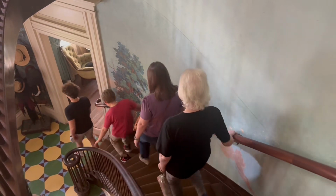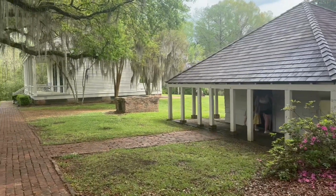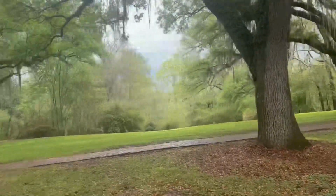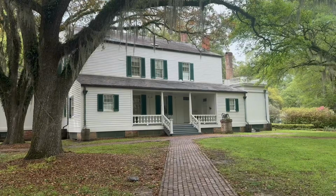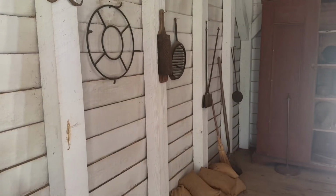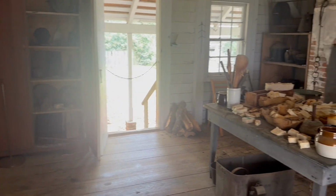And this is our family walking down the stairway, a stairway that was built by a couple of enslaved people there that have no nails, and it's a beautiful piece of architecture. This is the back of the house, and you see the grounds. There are slave quarters here. There was an area for a doctor to treat people.